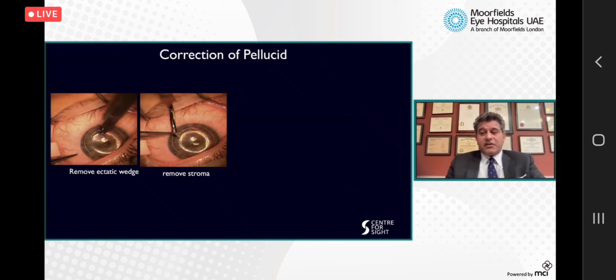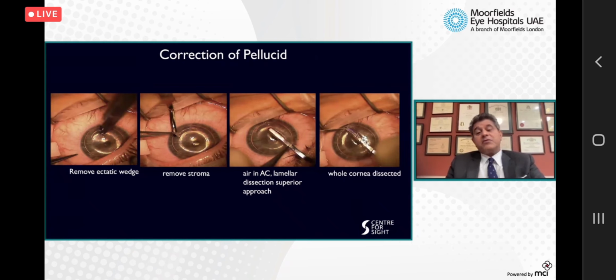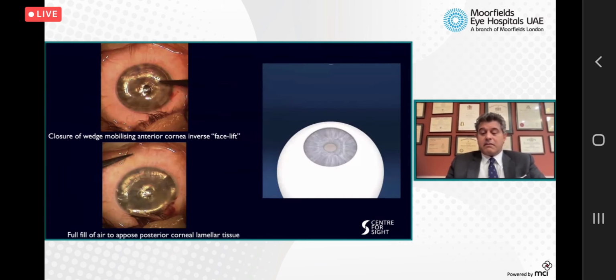So this is basically what we do. We started with small amounts of pellucid, and then we realized we're creating striae in the posterior cornea, which interfered with vision. So what we do now is we identify the ectatic area, we dissect it and remove it. Then once we remove that tissue, or we could do that later, we dissect the cornea from above. So we use a Melles technique, dissect the whole cornea off, remove the wedge, and then suture it in.